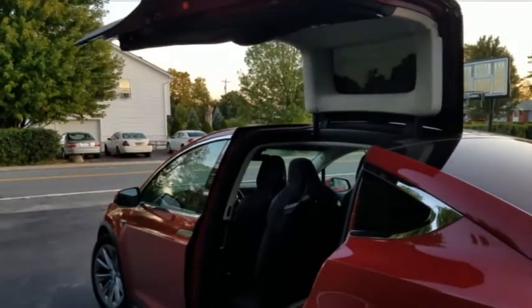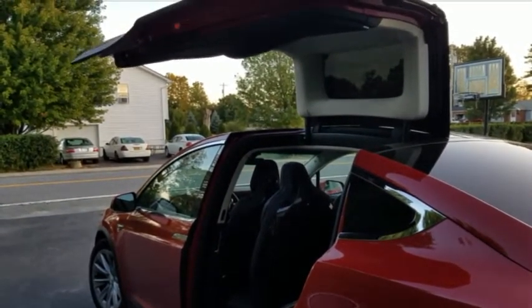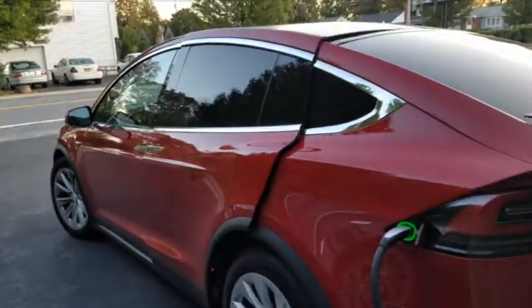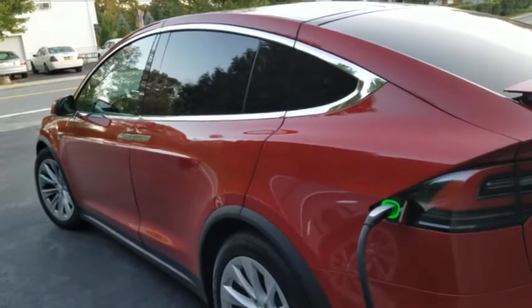So closing the Falcon wing doors is simple. I use my key. It closes up very easily.